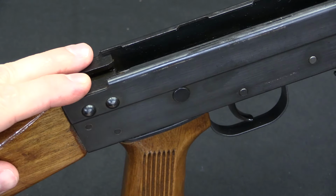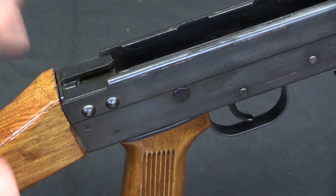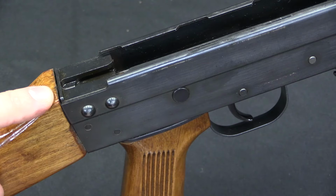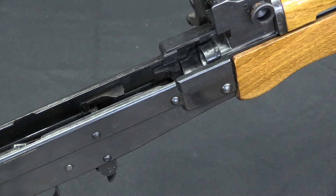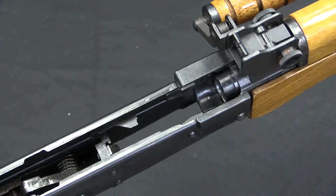The first 40,000 of these that were made as rifles were made with wood stocks. I believe all the light machine guns had wood stocks. And then the vast majority of rifles actually had side folding stocks. The front trunnion is rather AK-like, as it kind of has to be given the design of the bolt.